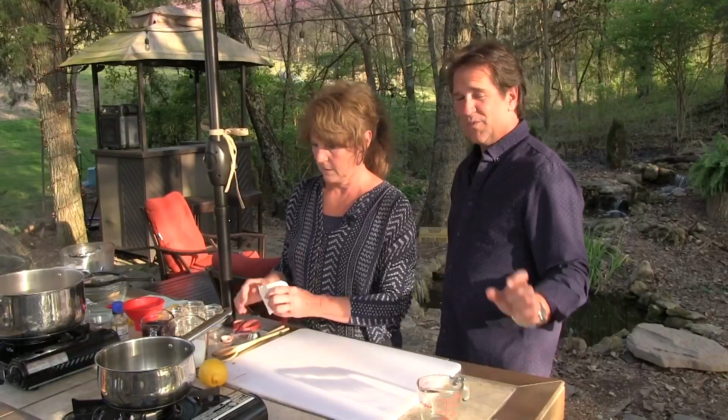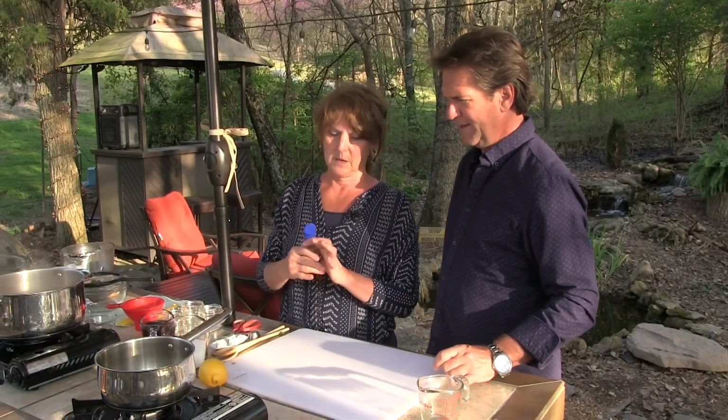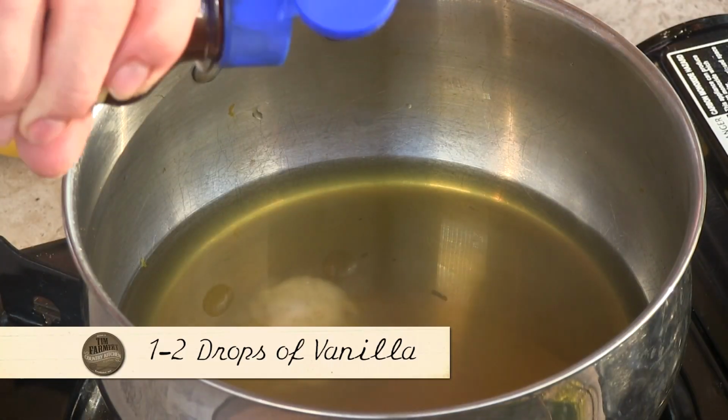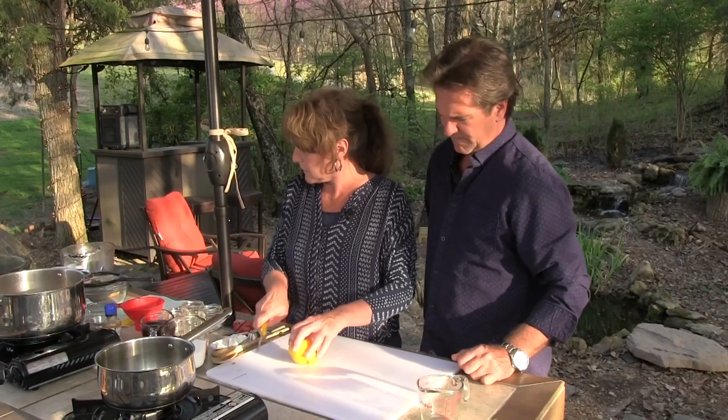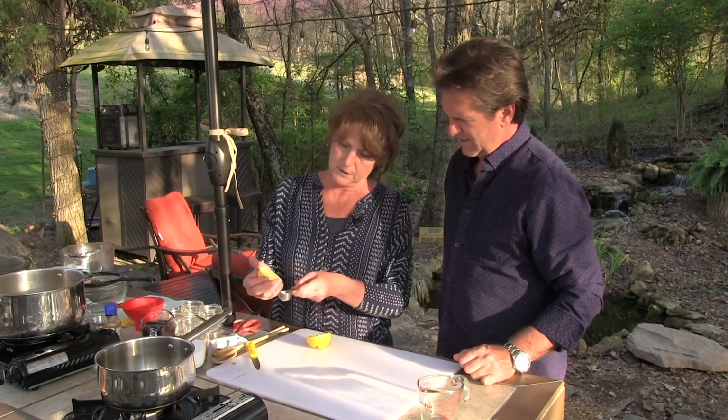So 1, 2, 3. Now you got a short window for dandelions before they blow away in the wind. I'm thinking just a couple drops of vanilla. Perfect. And we want about a tablespoon of lemon juice. I'm just gonna squeeze a little bit in here.